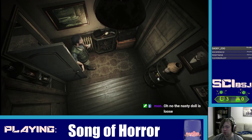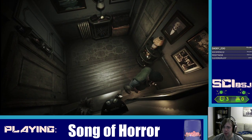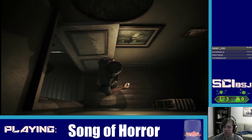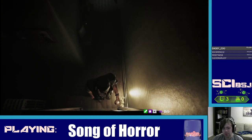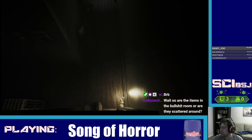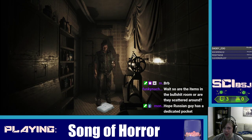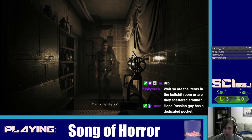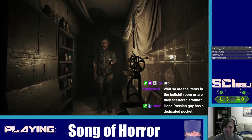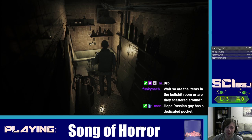I have seen so much bad shit in my day. This does not faze me. Let me go to where a black man died and get his stuff. Oh, hey, look, a convenient satchel. What's the bag doing here? He's got to have a dedicated pocket. Look at that vest, though. Oh, hey, let's take a look at this now.